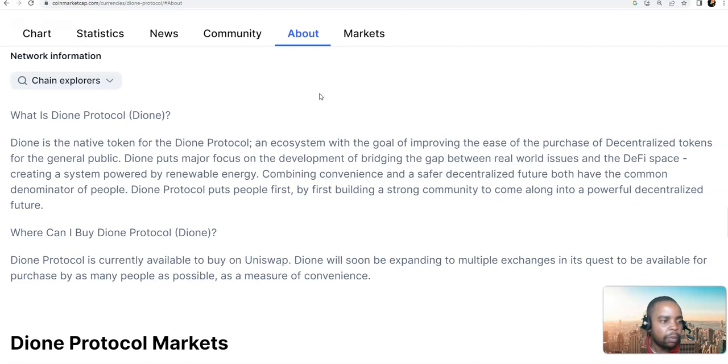Wow. Some of these projects can be quite problem-solving type of projects. That's what we need. If projects are not solving any problems in the real world, they might not have any value whatsoever. That's why problem solving is the main concept going forward in the crypto space. Combining convenience and a safer decentralized future both have the common denominator of people. DIONE protocol puts people first by first building a strong community to come along into a powerful decentralized future. This information you can get.